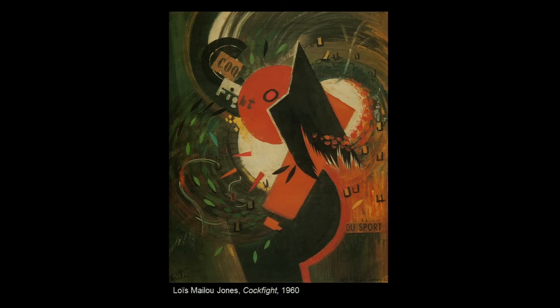Jones's later experiments with collage in the mid to late 1960s are thought by some to be evidence of Bearden's influence, Bearden being credited with championing collage among African-American artists in the 1960s. But Cockfight seems to be evidence that Jones's use of collage may have predated Bearden's widespread use of the medium.